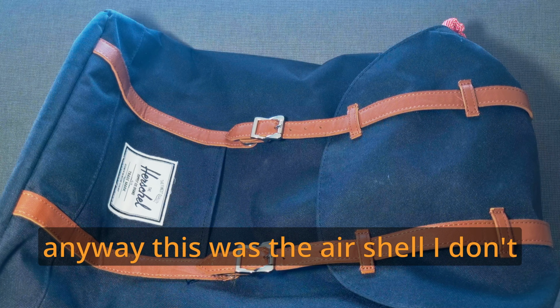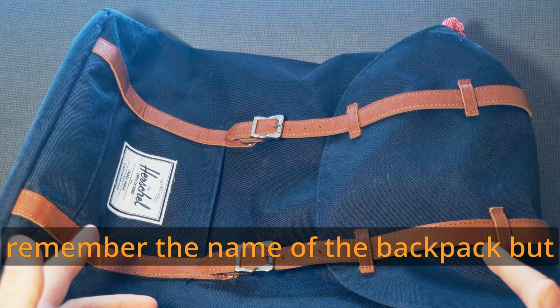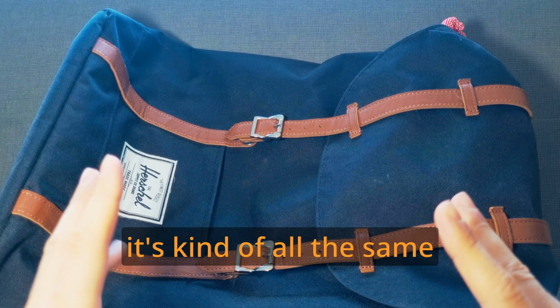Anyway, this was the Herschel. I don't remember the name of the backpack, but it's all the same.